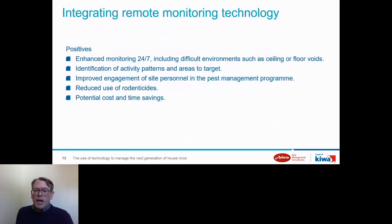So I'm a great supporter of remote monitoring technology, including cameras and dedicated remote monitoring systems. There are many advantages, including the possibility of enhanced 24/7 monitoring. This can also include difficult to monitor areas that might be ceiling voids, wall or floor voids, or secure locations where human access might be difficult. The data generated can help identify activity patterns, behavioral issues, and areas that need to be targeted. Ultimately, this should help improve engagement between all of those involved in the pest management program.